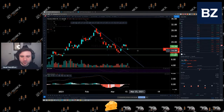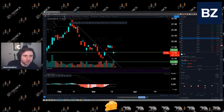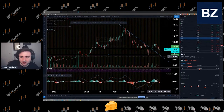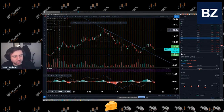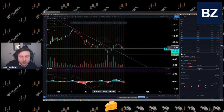But yeah, if we can hold this level and we get a breakout here, I need to actually switch to 4 hour with this one to see anything really interesting. Yeah, I don't know. Am I missing something, guys? Is there a really discernible pattern? I don't really see one. I just see trading within a range.